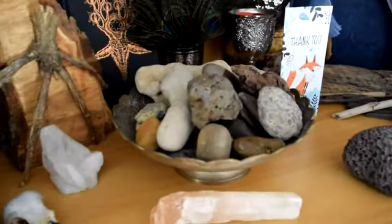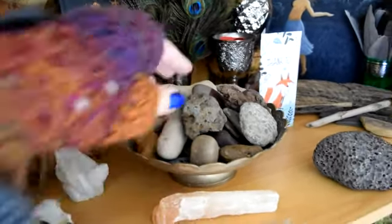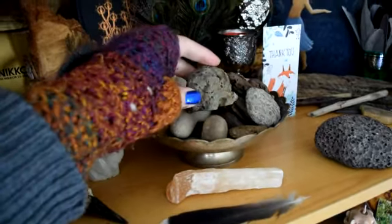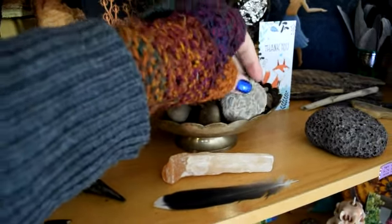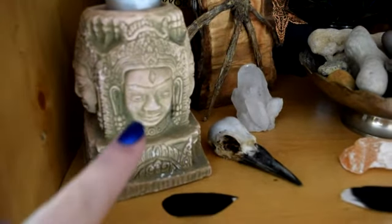And then I have a bowl of stones, of course. I have several of those around the room. I wish I could show you every individual stone, because seriously, they're so cool, but I think that would be kind of boring for most people. But come to my house and come and play with my stone collection. They're so fun. And then here I've got a candle holder.